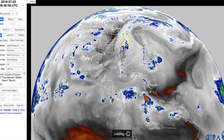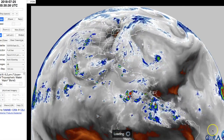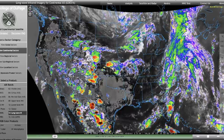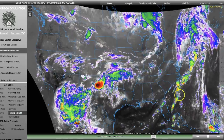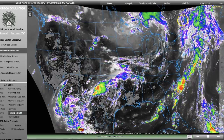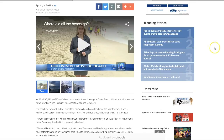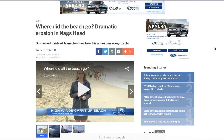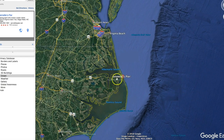The main area I want to talk about in this video is Nags Head, North Carolina, and I want to mention southeastern Pennsylvania. But first to Nags Head. You can see this is an infrared image from the GOES 16, and this is the water vapor, or the water flow up the eastern seaboard, and there's still some left. The majority of it's gone, but not before all of this rain and wind and possibly even waves, I would think, caused a dramatic erosion event in Nags Head, North Carolina, just on the north side of Jeanette's Pier. And on Google Earth, that would be right in this location here.